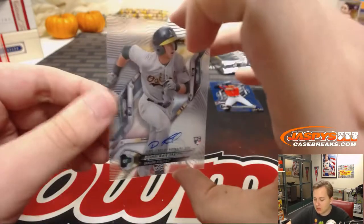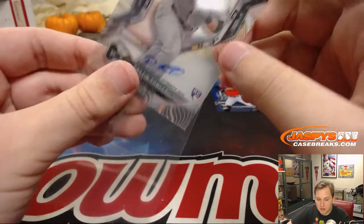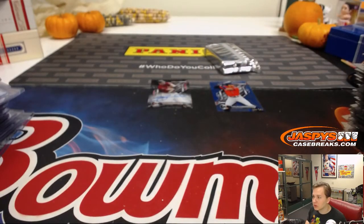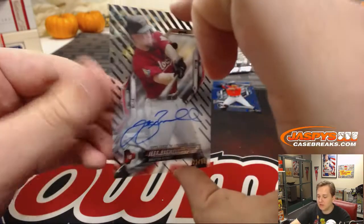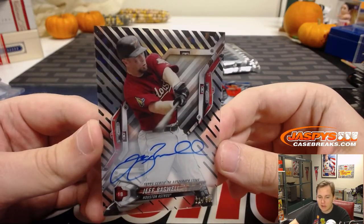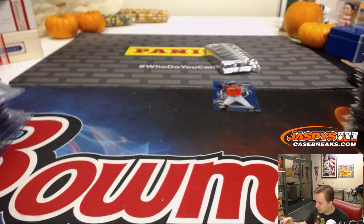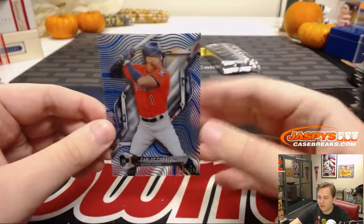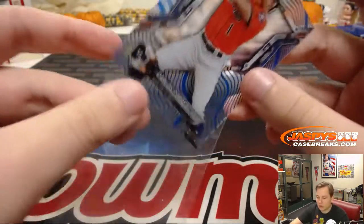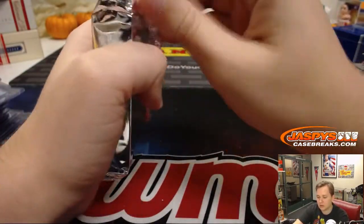Another Oakland A. Dustin Fowler. Another Dustin Fowler. Oakland. Doing well as well. Paul W. And nice Hall of Fame auto right here, I do believe. 21 of 50 for the Astros. Jeff Bagwell. Nice autograph there. Houston, going out to Michael P. He got inducted in the Hall of Fame, right? Or was that just Biggio I'm thinking of? I think both did. And 143 out of 150, Carlos Correa. Last pack. Good luck. Thanks, everyone, for getting in.